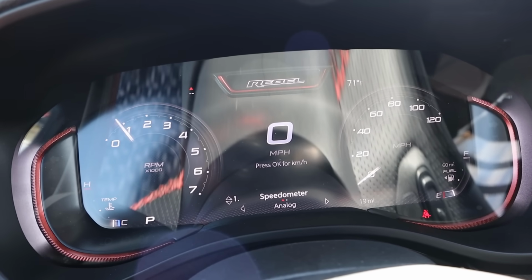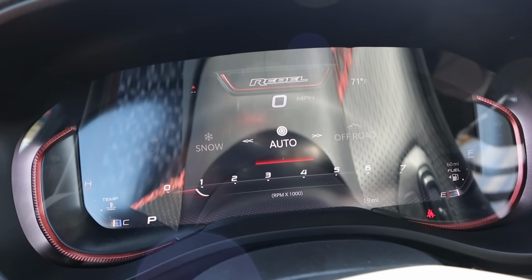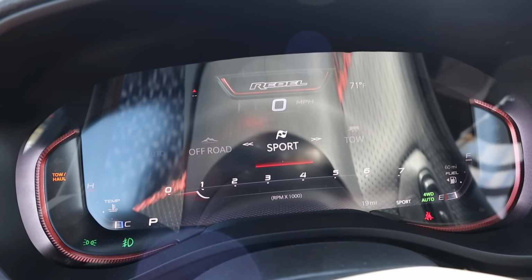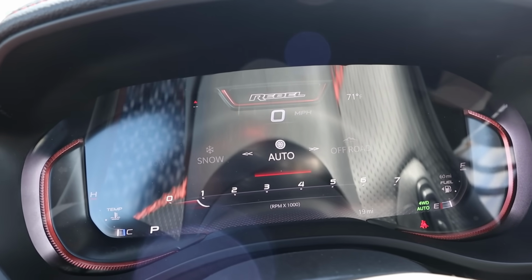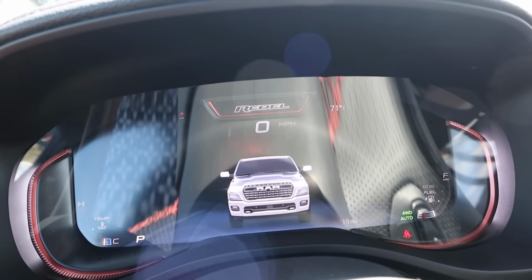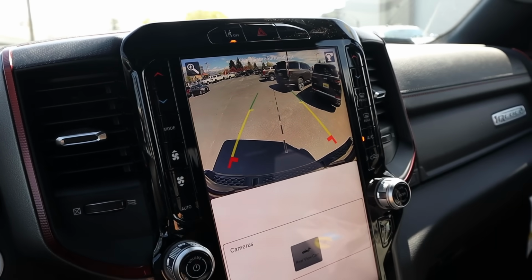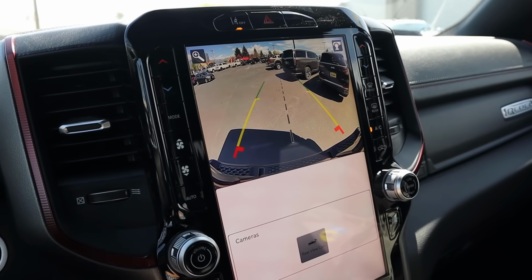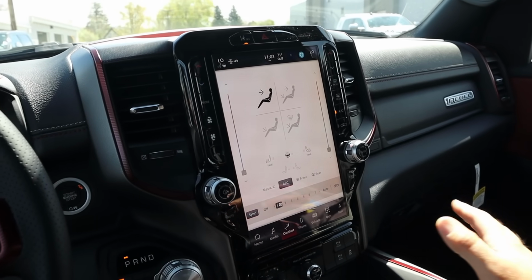So yeah, super customizable because it is a digital gauge cluster. And this is also where the drive modes will pop up. TRX kind of started the drive mode fad here in the Rams, and now even the Rebel has the different drive modes. Just a standard backup camera in reverse, pretty good resolution, and trajectory lines do turn with the steering wheel. And then, yeah, big infotainment system here, as you can see.